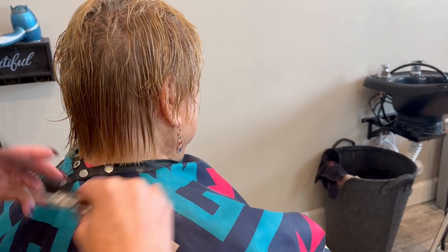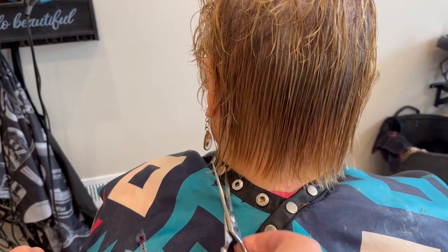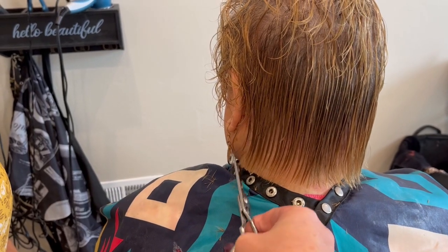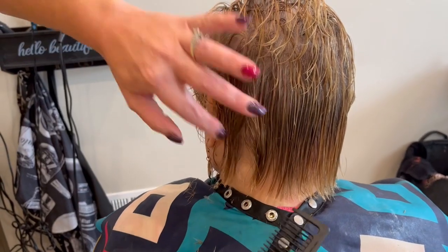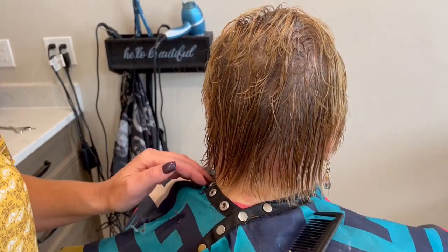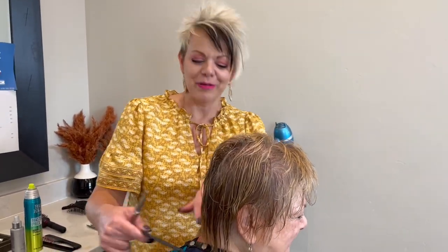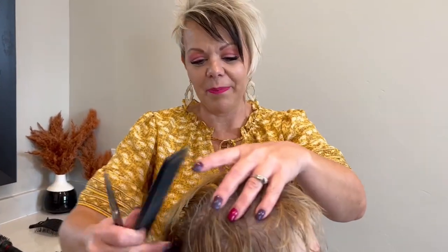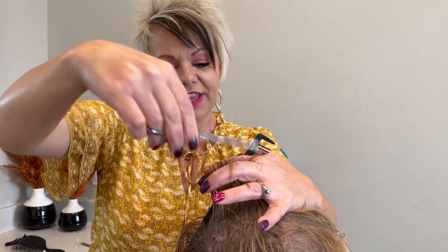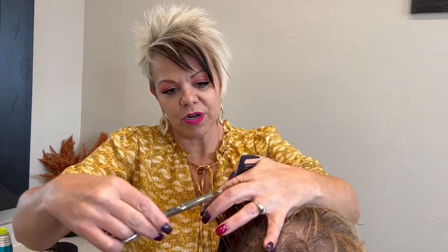Okay, so you can see I've just combed this down. Her head's down too, but I'm point cutting into this with different lengths. Of course, you don't want to go way long somewhere, way short somewhere, but you can see that still has the fringe, but I brought it up a tiny bit because we're not going for a mullet look. We don't want that long, but we do want a little fringe. So, okay, then we're going to come up here and we're going to take this off. I feel like she's going to get better volume up here with a little bit shorter. So we're going to go shorter there.